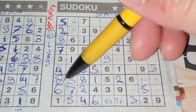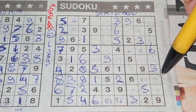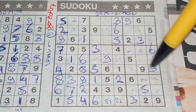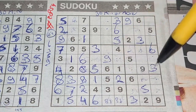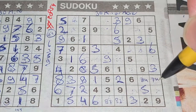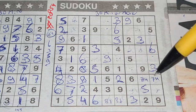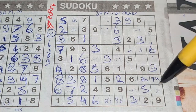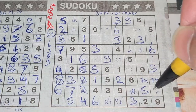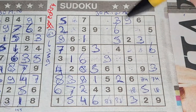Alright, 2 numbers left in this row. 1, 2, 3. The 4 is missing. 5, 6. And the 7 is missing. 4 and the 7. I cannot fill this yet. Let me mark those 2 boxes. These 2 boxes in this big square are reserved for the numbers 1 and 8. Still cannot fill this yet.